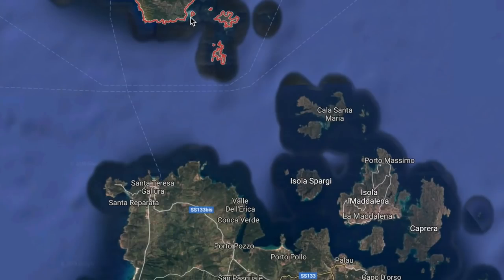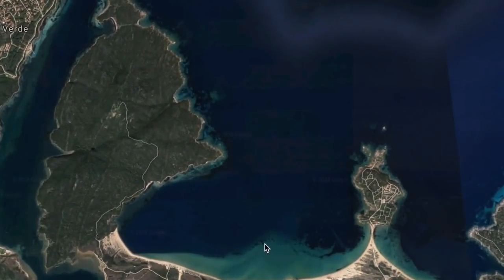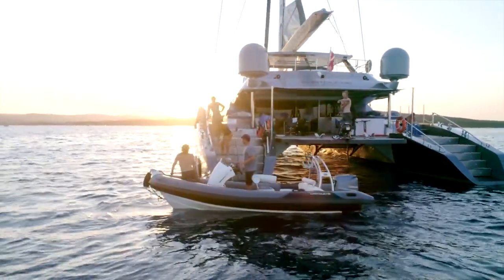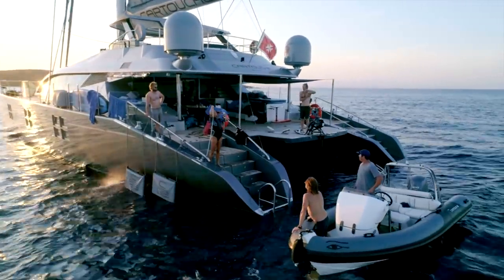Today, we sailed from the southern tip of Corsica across to the north of Sardinia to a famous windsurfing and kitesurfing spot called Porto Pollo, which is notorious for strong wind. So we were going to be posted up here for a few days. It was time to kick back, drink a couple of beers, and enjoy the sunset.